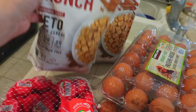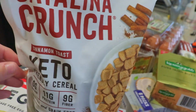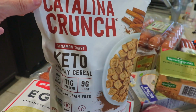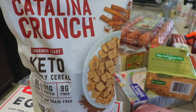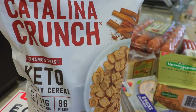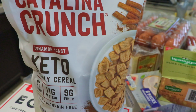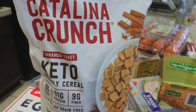Okay, so the first thing is some Catalina Crunch keto cereal. I do still like to have keto cereals in the house, even though my disclaimer is I am not 100% keto. I do more low carb. I also practice 1 meal a day right now, and I'm trying to eat more whole foods and kind of break away from the fruits I've been eating.